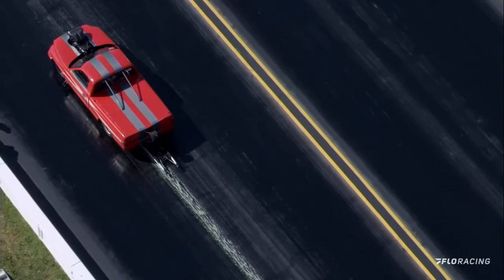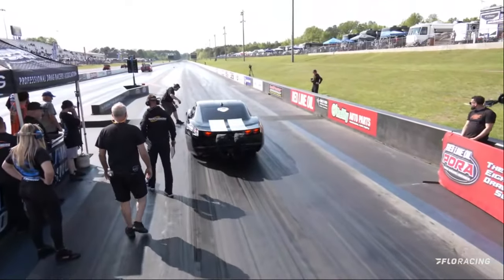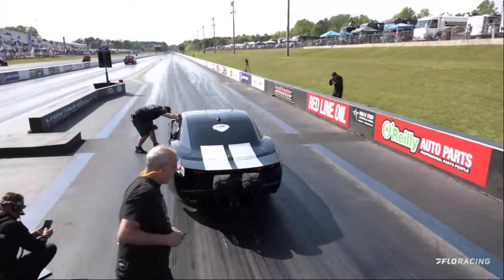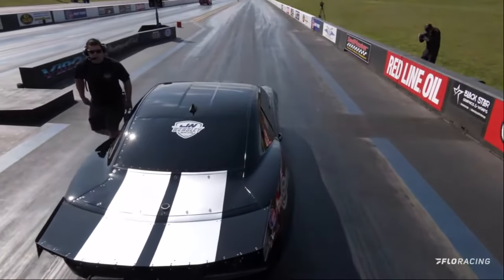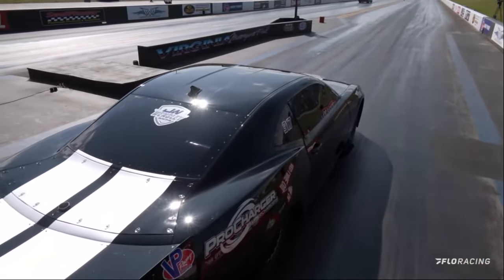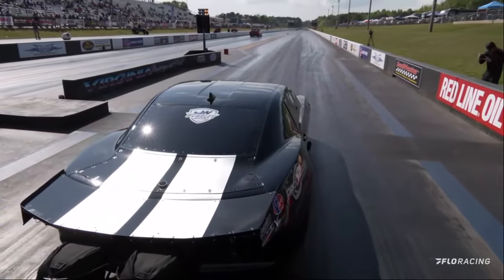I believe the wheel line had popped off the WeatherGuard Windows Dodge Ram from Chris Cadado during the burnout. And what a heartbreaker that is. You tow all the way from Westland, Michigan down here. You qualify great. And then, unfortunately, a parts failure on the burnout ends your weekend. So he jumps the wall and watches on.